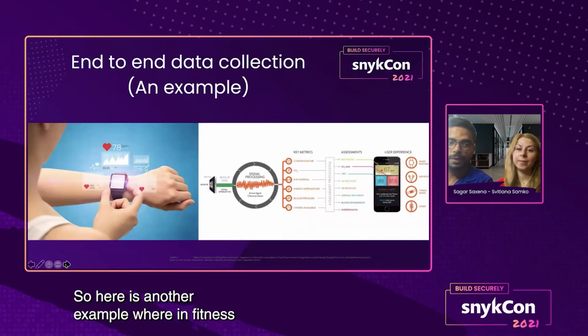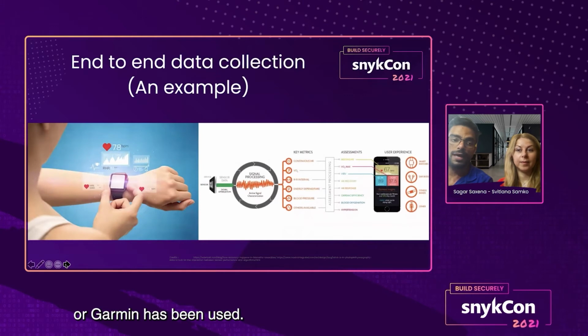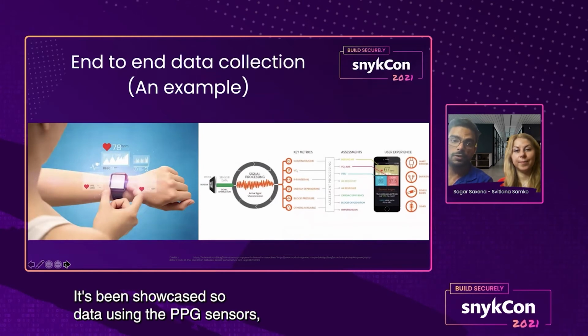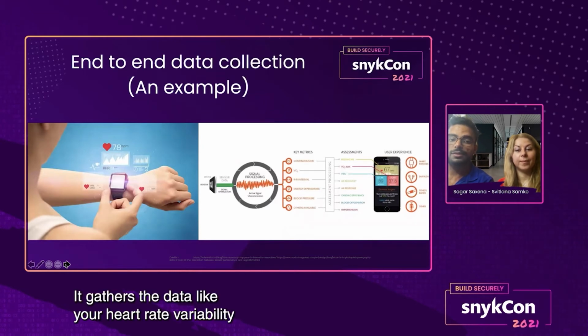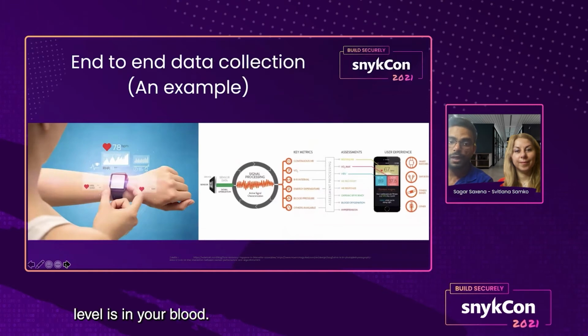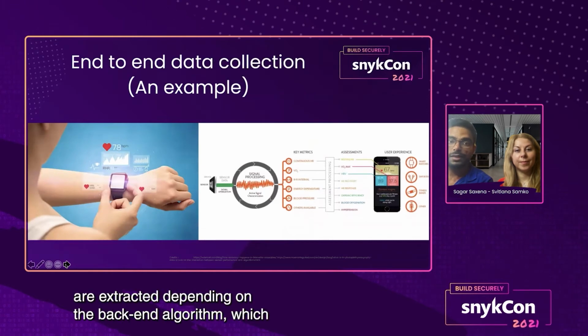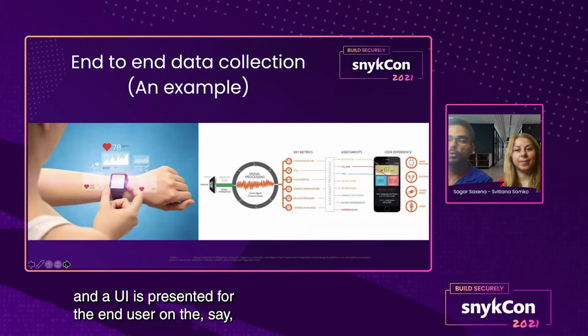So here is another example in fitness, where sensor data from smartwatches or smart trackers like Whoop or Garmin is used. It uses PPG sensors, the light that blinks underneath your smartwatch. It gathers data like your heart rate variability and the oxygen level in your blood. Depending on that, a few key metrics are extracted by the backend algorithm, which is pre-fed already. Then some assessments are done and a UI is presented to the end user on, say, the Garmin Connect app.